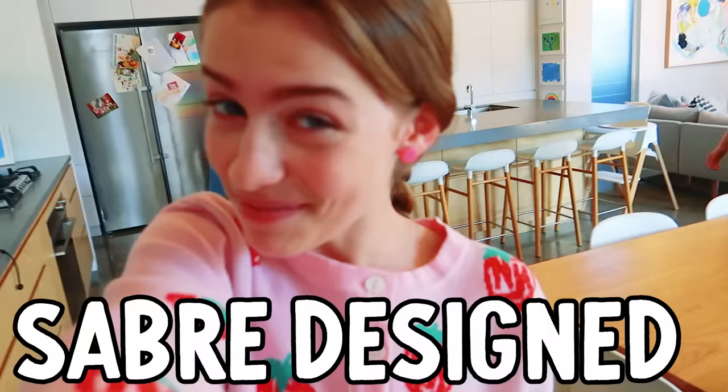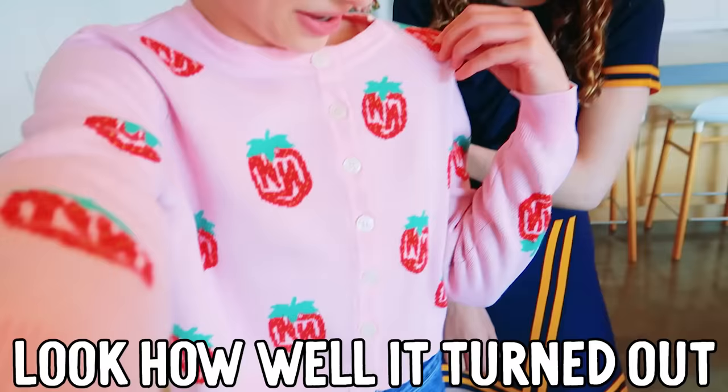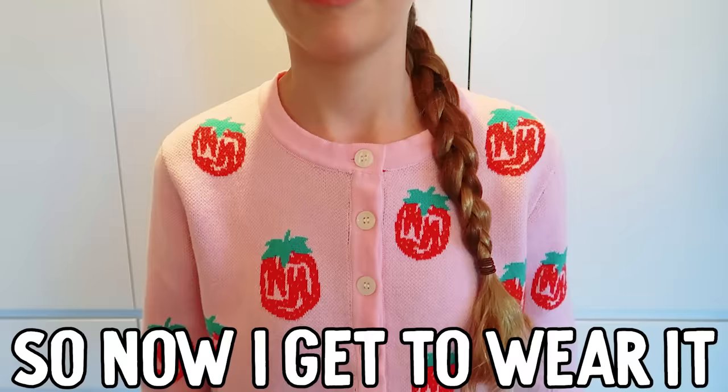Something that Sabre designed. She tried so hard and they're like, we're seriously legends. She worked on this for a whole month and look how well it turned out. It was meant to be my size but it came in Sockie's size. So now I get to wear it.